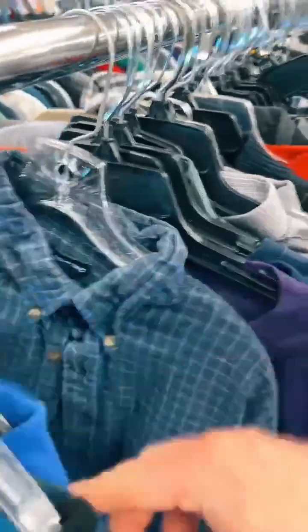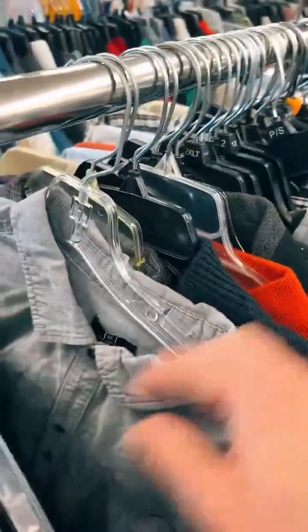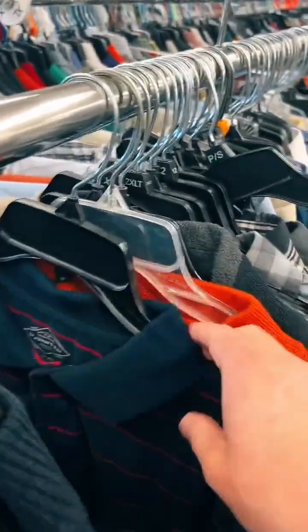Let's go. So we're through 2 racks in 30 minutes. We need to pick up the pace. We don't have much time. We're about 20 some minutes in. We've been through 2 racks. We're still in the long sleeves.